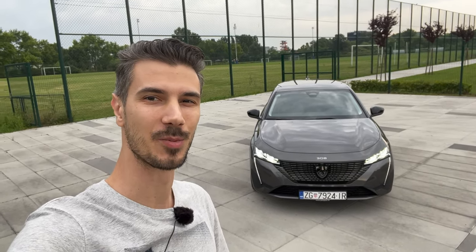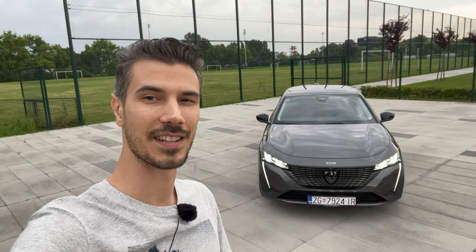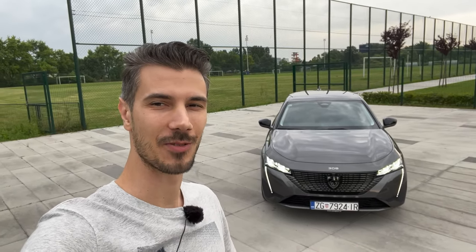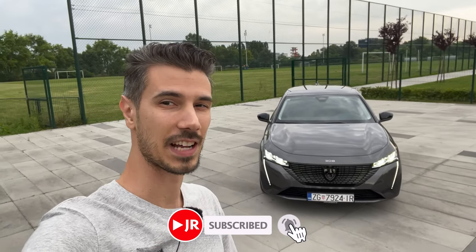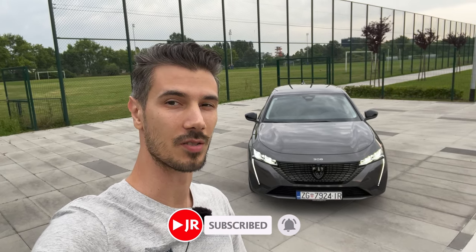Behind us is the new beautiful 308 SW, so probably one of the most beautiful wagons out there, and we're gonna check it in-depth, exterior, interior, details. I took the Allure package instead of the GT deliberately because I showed you the hatch version. Now we're gonna focus on the wagon, so without further ado, let's just jump into the review.